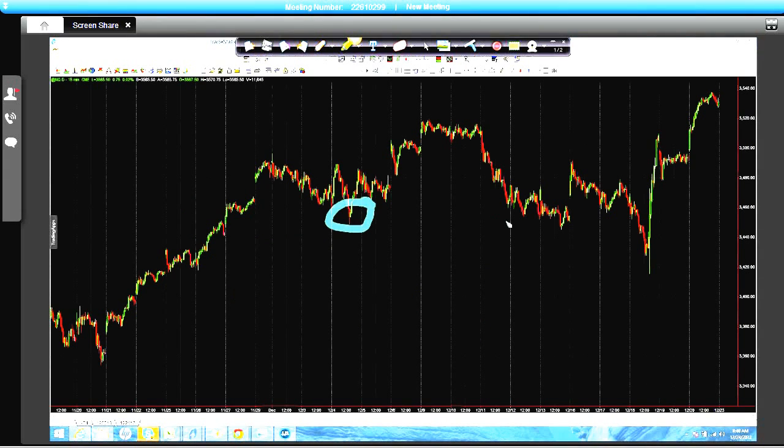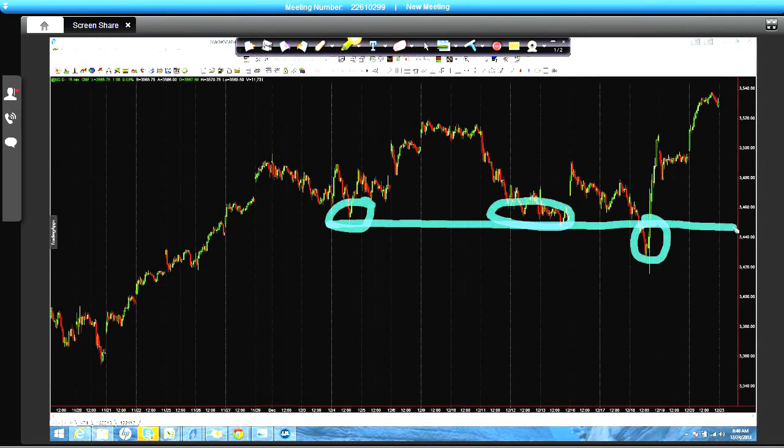we never really broke below this level, and even in here when we got weak, this breakdown here was on Fed day. We came down really quickly, and then we got right back above these levels. We essentially trapped all the weak hands here. Everyone who wanted out or was a weak hand got out and had to buy back in here.